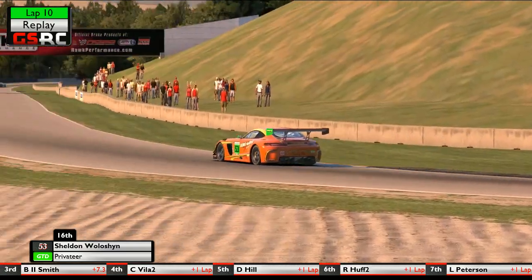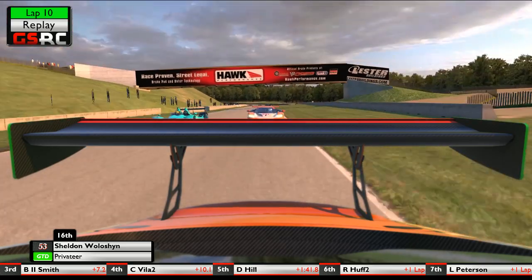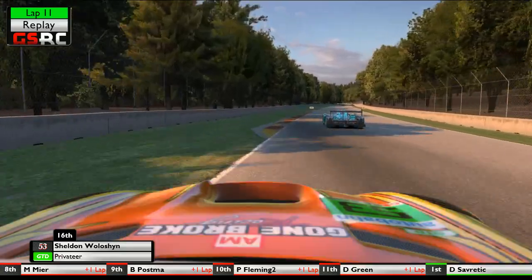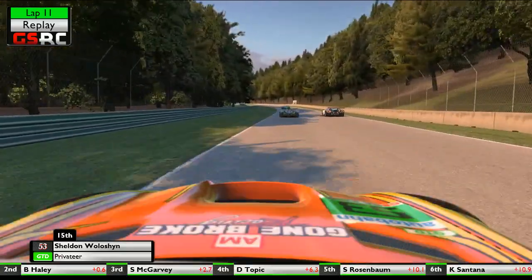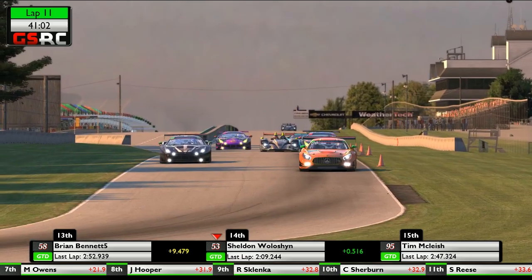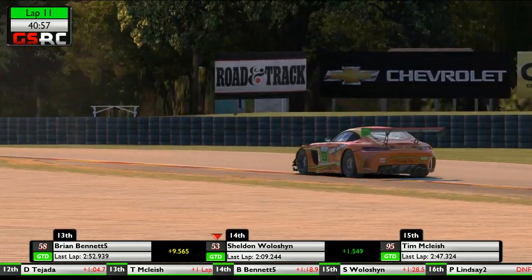Now that prototype is coming up, but he also had a GTLM behind him in the form of Ryan Huff. There you can see him there. But watch this. Sticks his nose in. Voloshin has no choice. Off he goes. And somehow doesn't hit anything. That's a bullet dodged not only by Voloshin, but also by Ulmer, who was right behind.